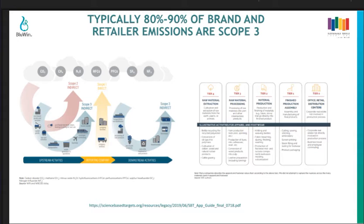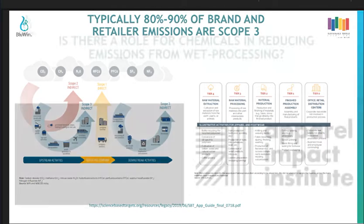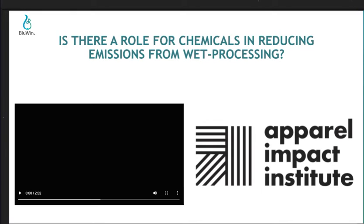Of course, the 80 or 90% are a little bit of a moving thing, depending a little bit on your business model. So why am I speaking about this? Because wet processing happens in Scope 3. And since we speak about chemicals, we also speak about wet processing and about Scope 3. And the question is, is there a role for chemicals in reducing emissions from wet processing?